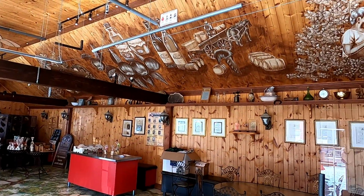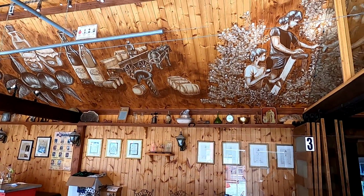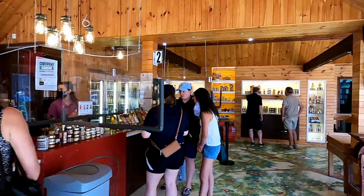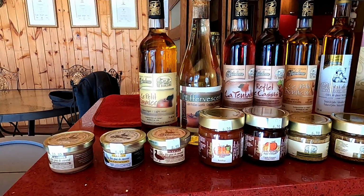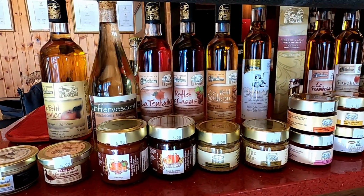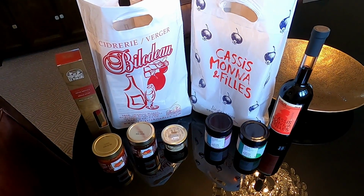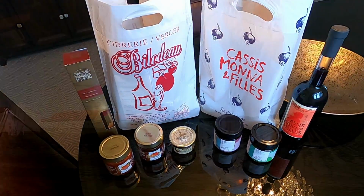Inside there was some nice artwork on the wood-paneled walls and ceilings, and there were lots of different products on display. We got to try complimentary samples of each product we wanted from here, and sample we did. We ended up buying quite a bit from the cidery and the blackcurrant place.